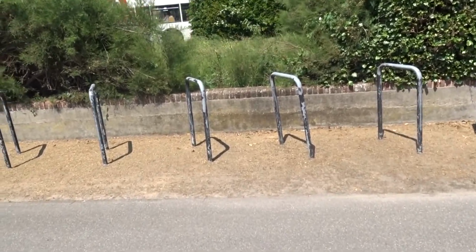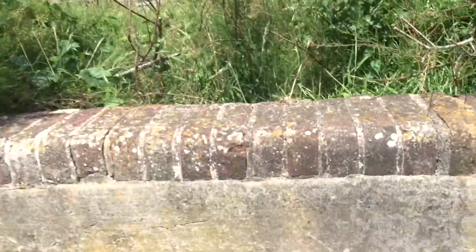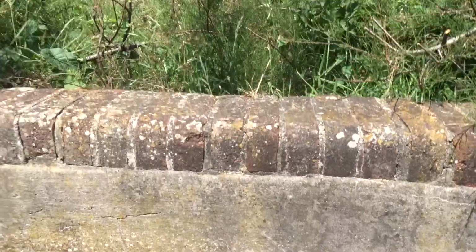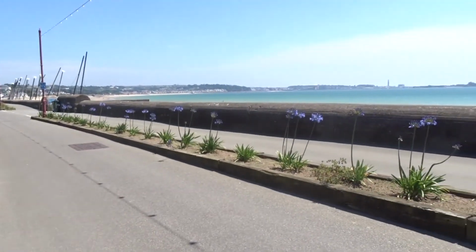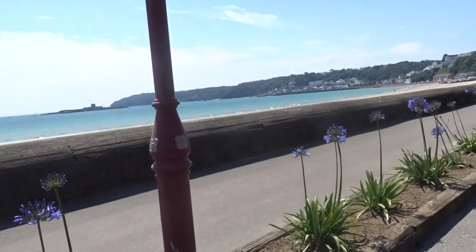If we go a bit closer, you can kind of see here a line in the wall. Well, at least I can see, I don't know if it comes through on the camera. You can see roughly how the platform came about halfway up the wall, or the concrete section of the wall there. And right, so that's all that's left of this halt. There is nothing else.